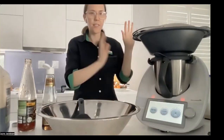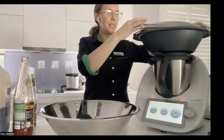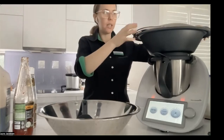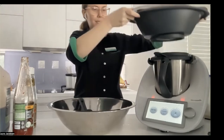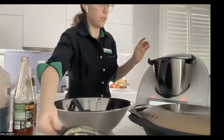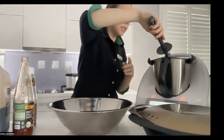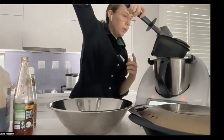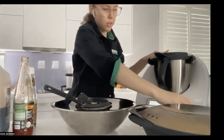Okay, so that's finished. And so what you'd want to do now is just check that it's all cooked. And I can see the egg is still the slightest bit runny. So what I'm going to do is remove the Varoma and take out the rice because we can carry on with this. So you use the hook in your spatula. I don't know if you can see this hook here to get your simmer basket out. And what I will do is put this lid back on and just cook this for another.